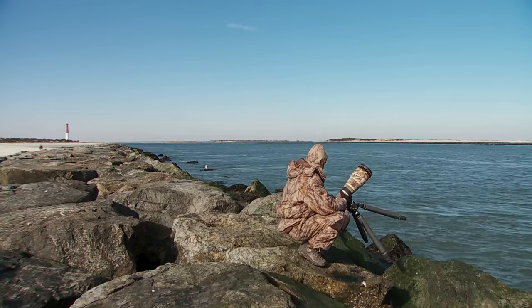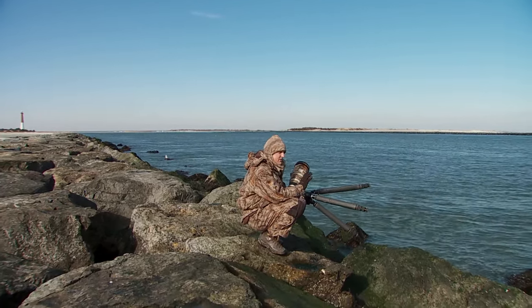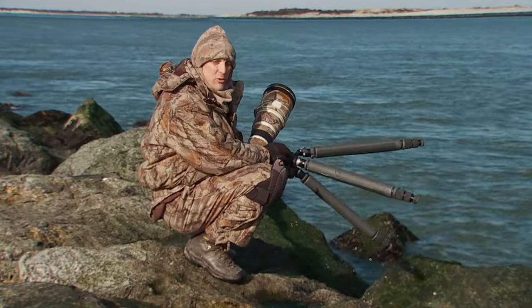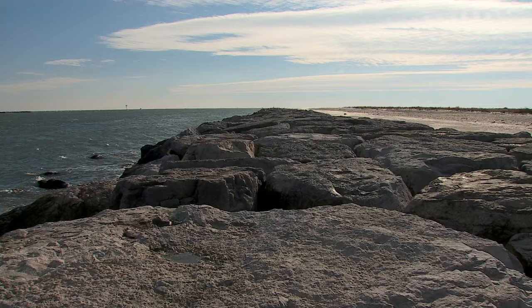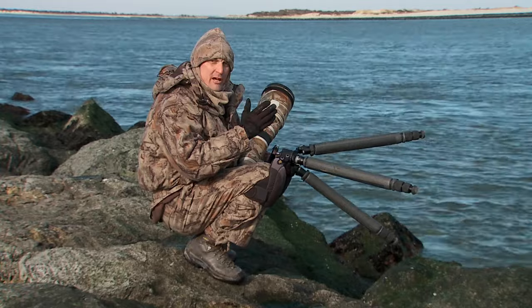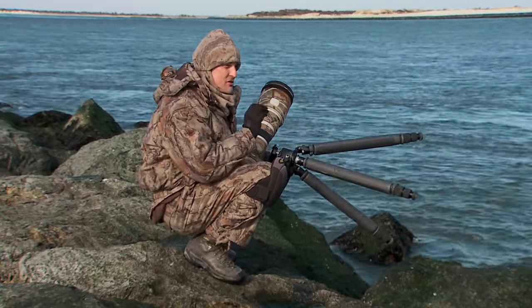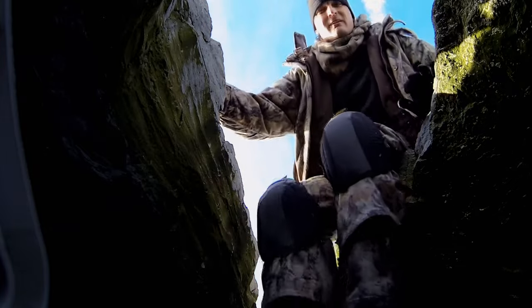As low as I can and get as close to the animal's eye level as I can. This is a situation I just do not recommend doing. I heard reports just before I came out here that a couple years ago, a gentleman fell on one of these rocks and got his head stuck between one of these boulders. If nobody was out here to help you, the tide could rise and you're gonna drown. So this is not a place to take lightly. You gotta be very, very careful out here.